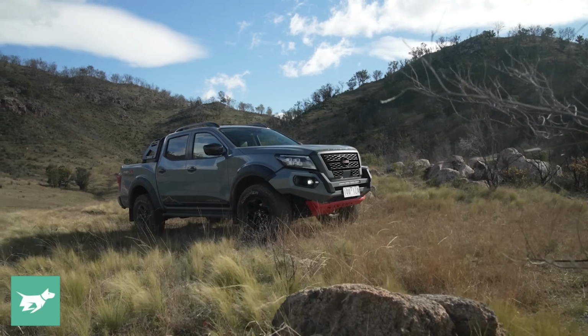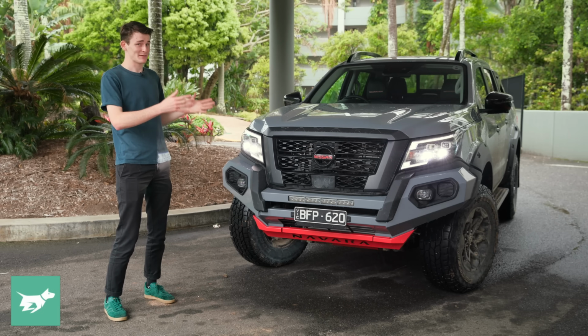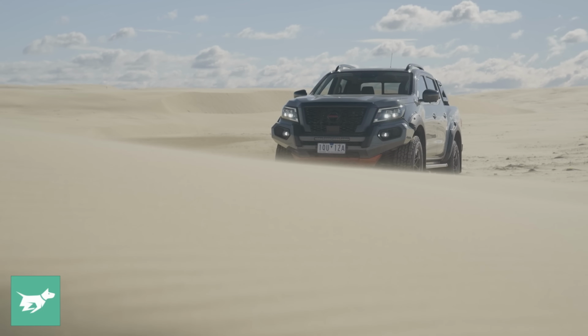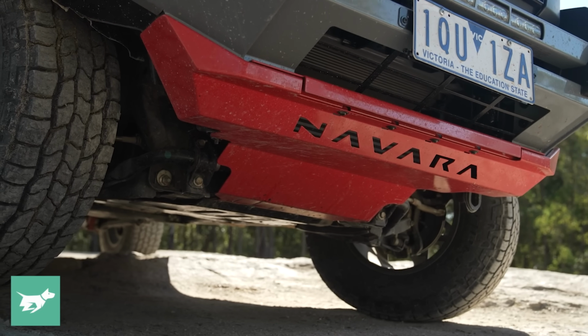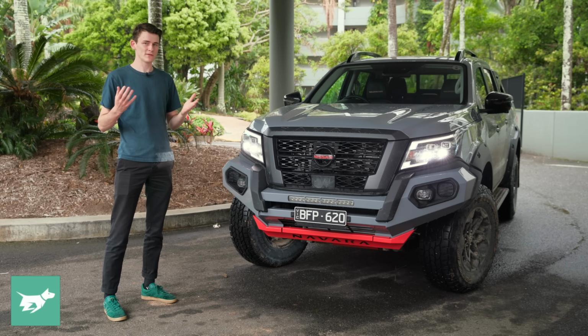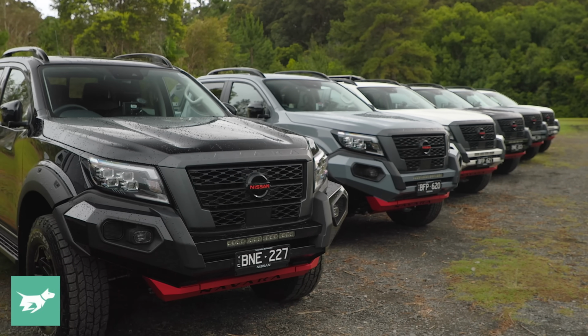One of the most important things is getting customers into the dealership, and I think the PRO-4X Warrior has done a pretty good job of enticing people to come in. I mean, look at it, it looks mad, it's super tough. The changes they've made with the fender flares, the extra red cladding underneath, and the black 17-inch alloy wheels. You can let me know in the comment section down below what you think, but personally, I think the best way to sum it up is here, this sort of hoopless bull bar setup we've got.